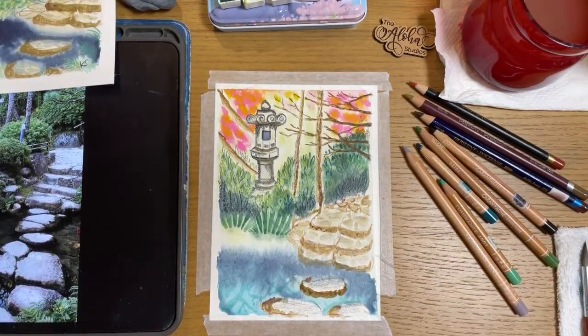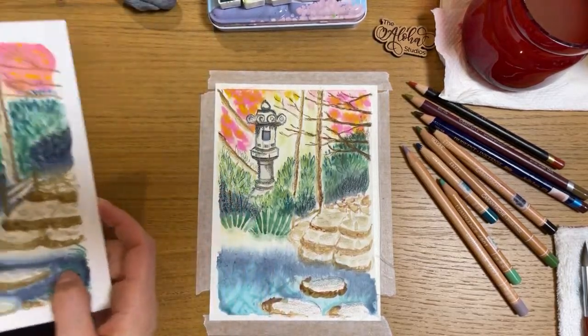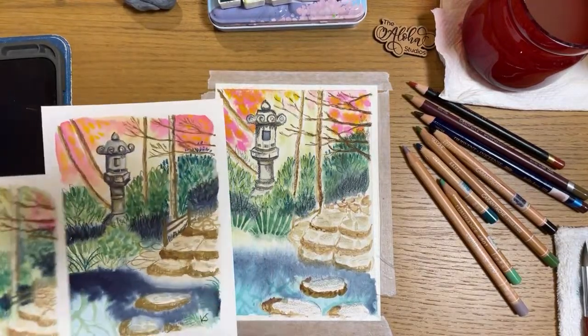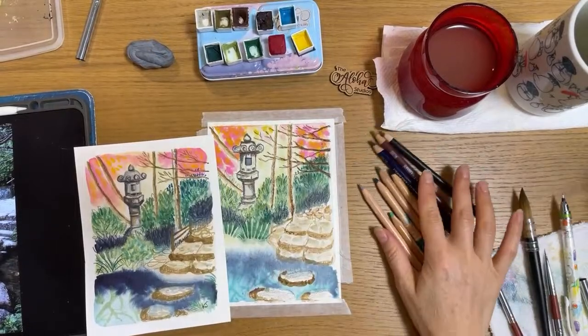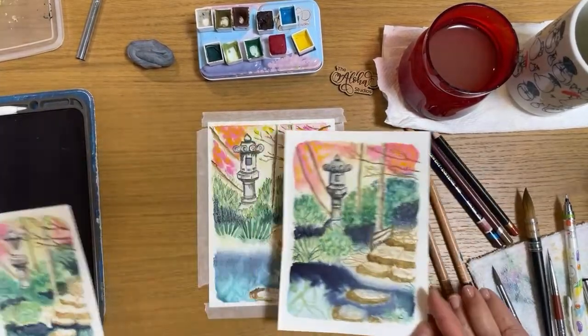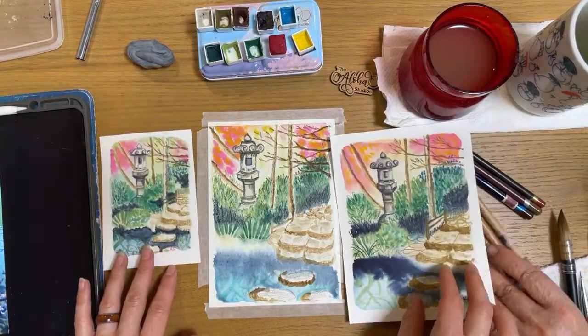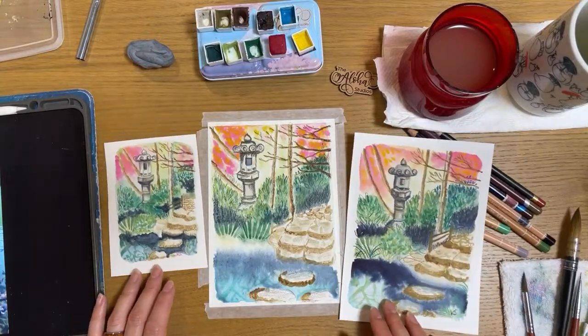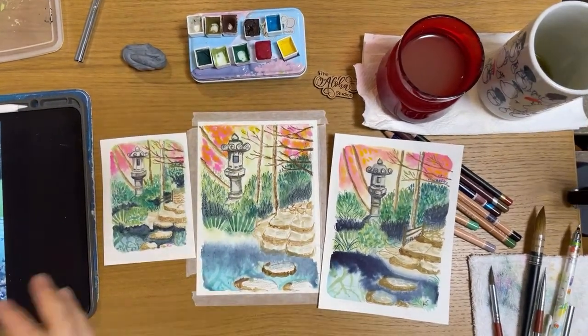All right. Oh, I love how this one turned out different yet again. This is just so lovely about watercolors. Every time you use watercolors, it's a slightly different outcome.